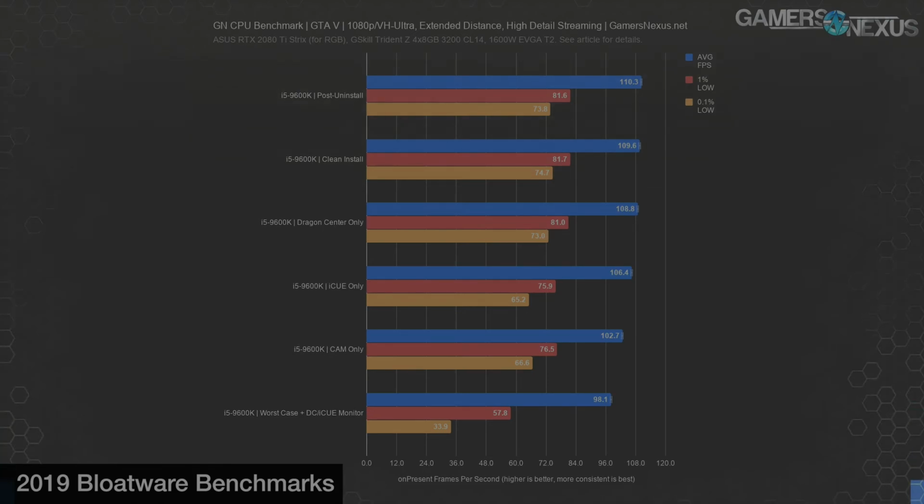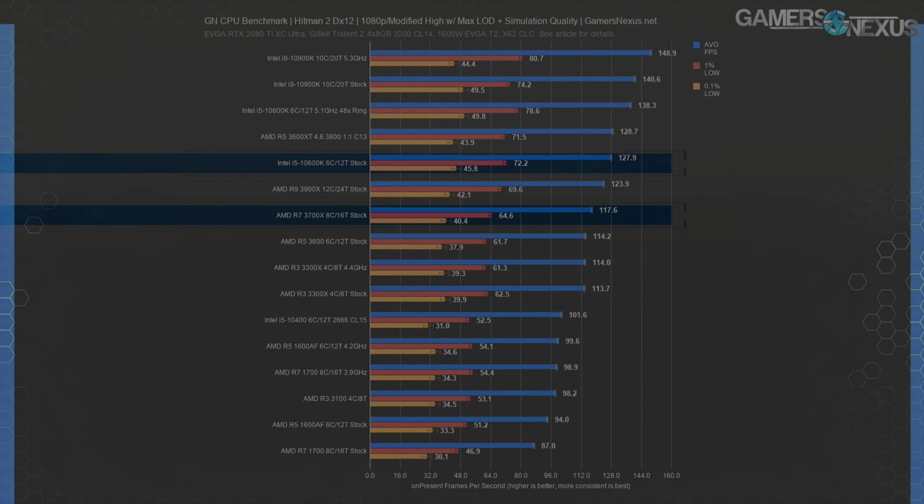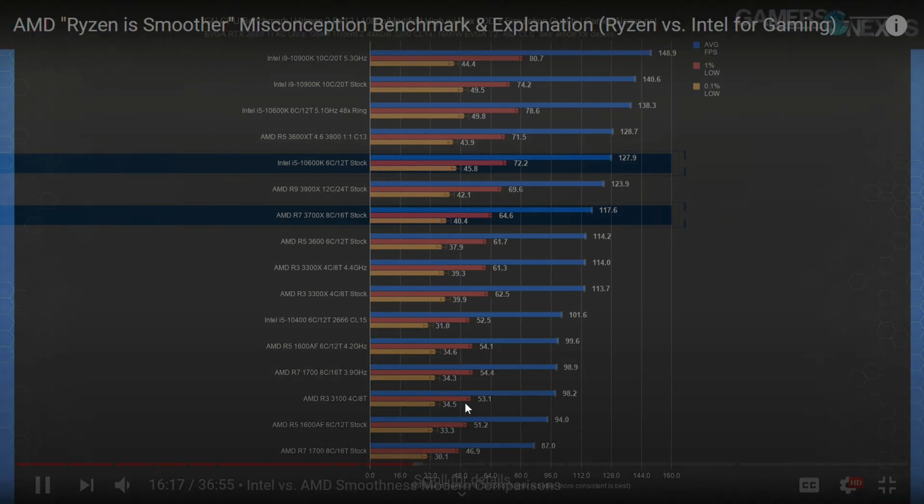But that's enough to show where improvements can come from, aside from just the CPU upgrade. So now we can get into the Intel versus AMD modern comparisons for what does just the CPU upgrade do in a controlled environment. We'll start with one of the most favorable comparisons for AMD, just to establish the baseline for reality early.